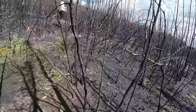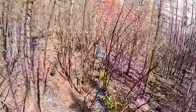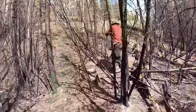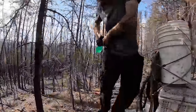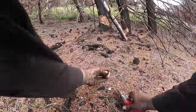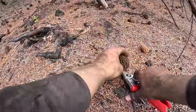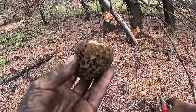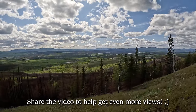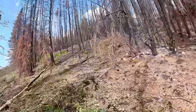It's like a bunch of weird little bony fingers trying to grab at you. They're nice here. Chunky morels. Beauties. It's a bit of a walk, but you can't complain about those views. Wow. You can see for so far at once. Some good sized ones. Oh, what a relief.